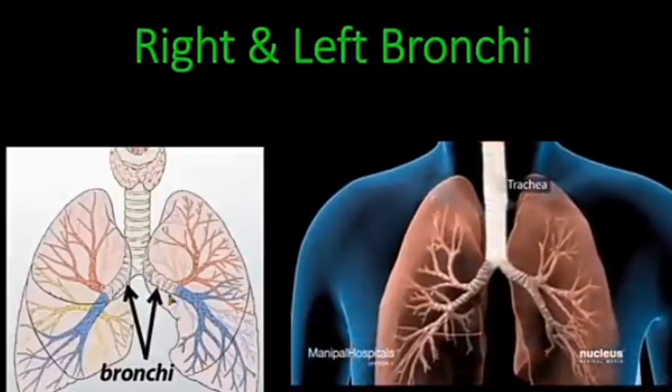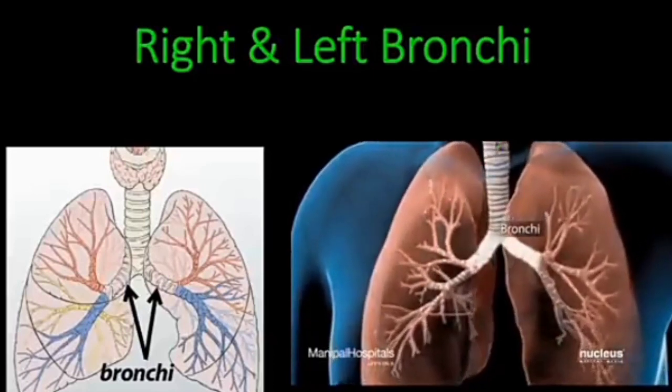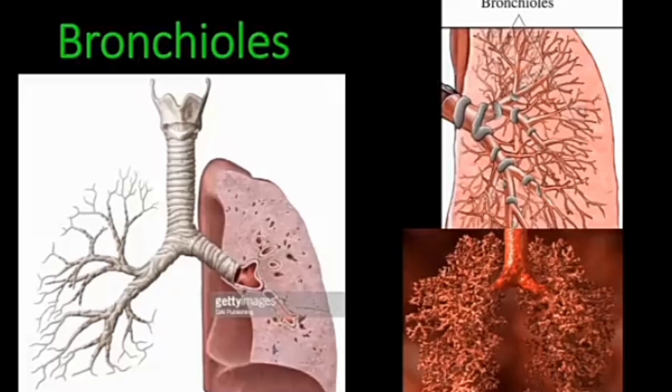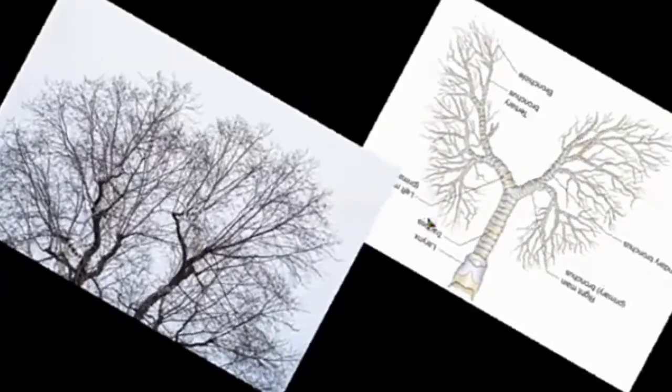Next are the branching right and left bronchi, stemming out into hair-like structures which we call bronchioles. This is where the alveoli are attached for gases exchange. They look like inverted branches and stems.